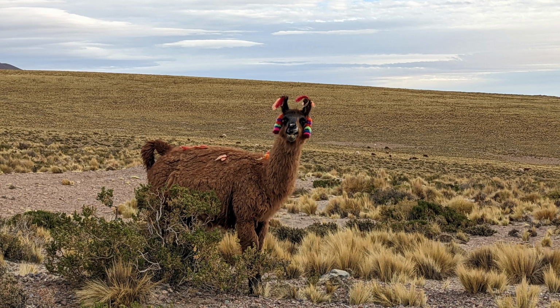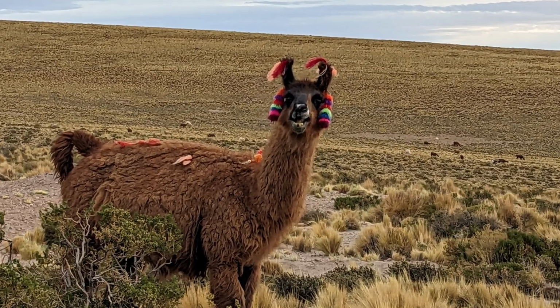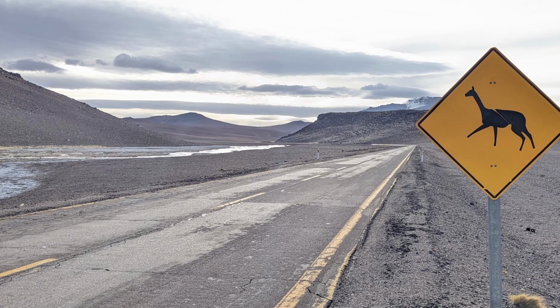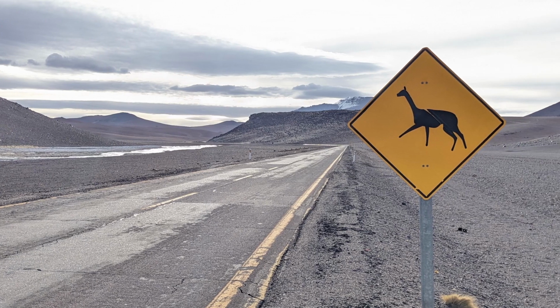Hey, check out this llama. Those ribbons in her hair tell us that this one has an owner, kind of like brands or tags that we have for cattle here.